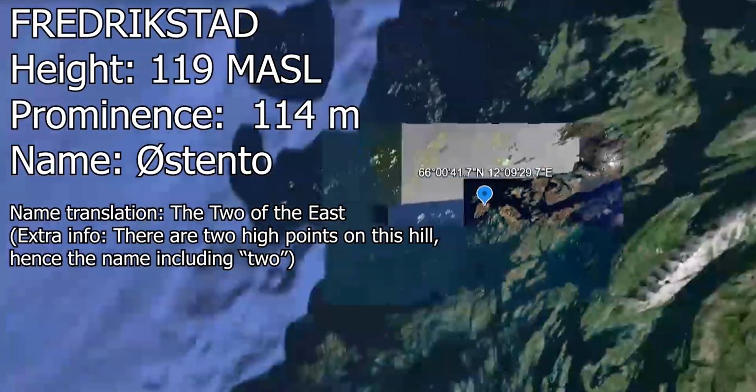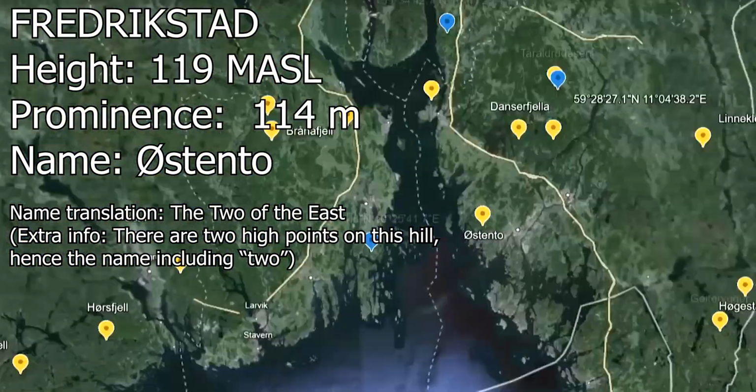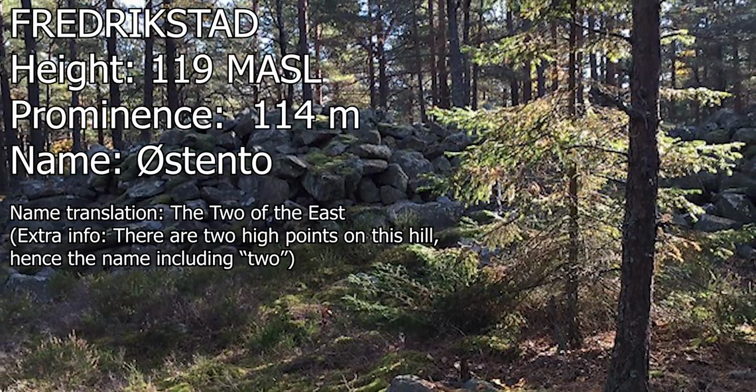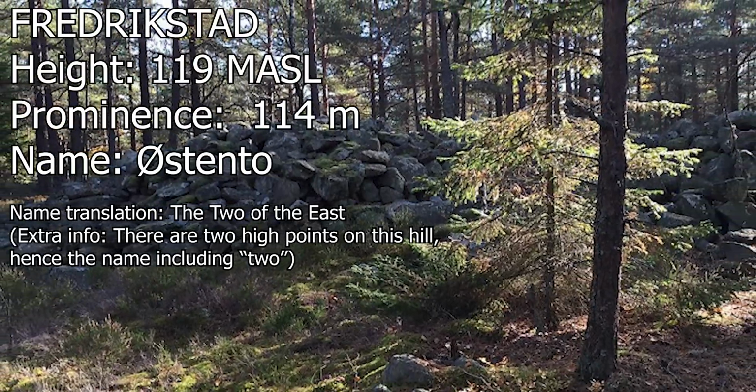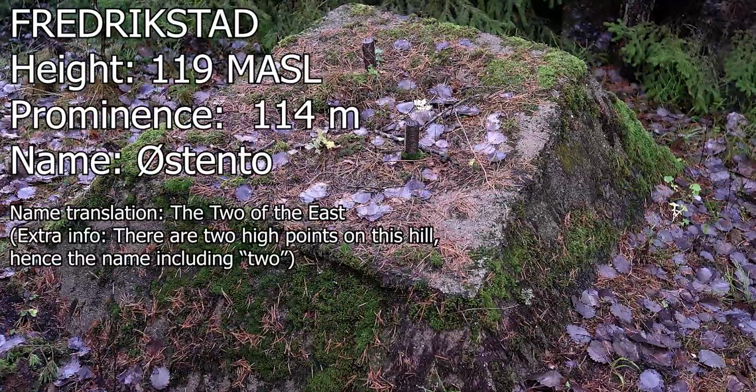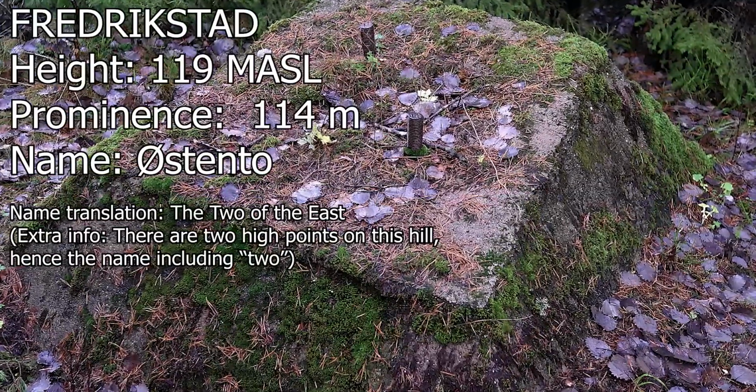The tallest point in Fredrikstad is Østentor, located 5 kilometers west from the city of Fredrikstad. Its height is 119 meters and it has a burial mound by the summit as well as ruins from the Second World War. A few trails pass by this high point.